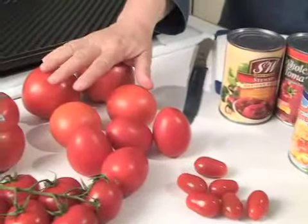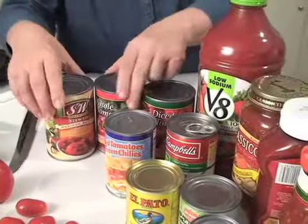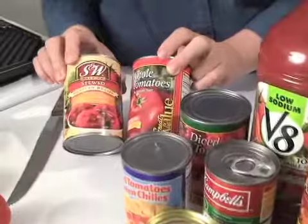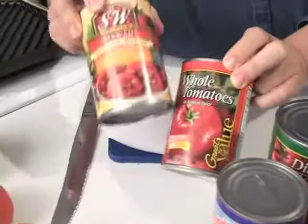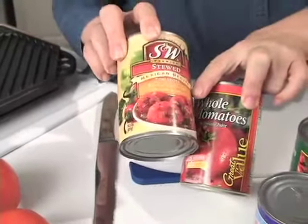We're going to work on these in just a second, but I wanted to show you all the other ways that you can serve tomatoes. The first one is different kinds of tomatoes in the can. This is just the whole tomatoes. They're cooked in their own juice. This one has some flavorings in it, and they have all different styles.